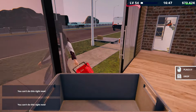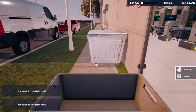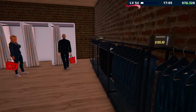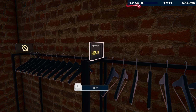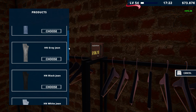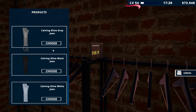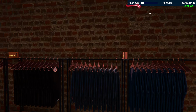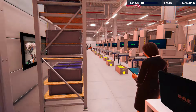Okay, they're not going to put anything there because it's not on the rack for them to fill. Can I get rid of that tag? Can I edit that? I can. So that's actually going to be the white jeans when I have them. So that's going to be those once we have them, which we don't right now. But when we do, that's what it's going to be.